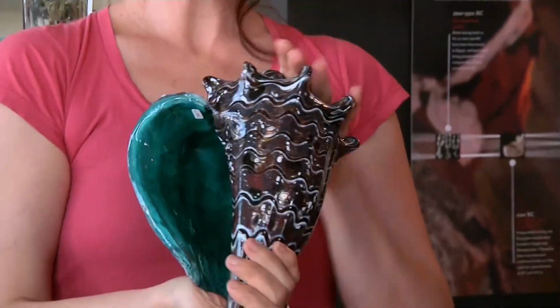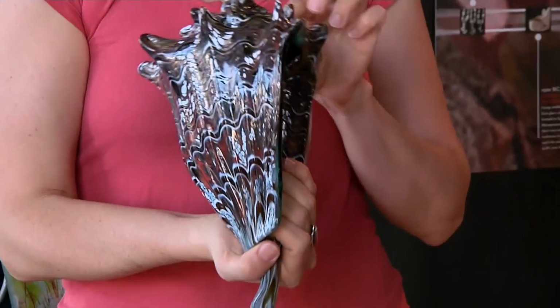She makes sculpting sound so easy. They are super not easy. Sometimes people are like, "Can you make a shell?" I'm like, "No." Or a fish? No.